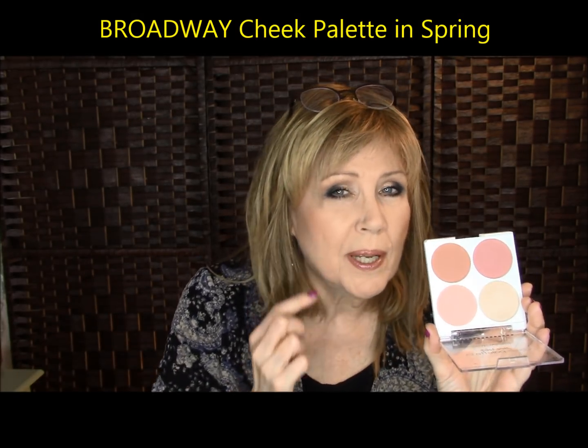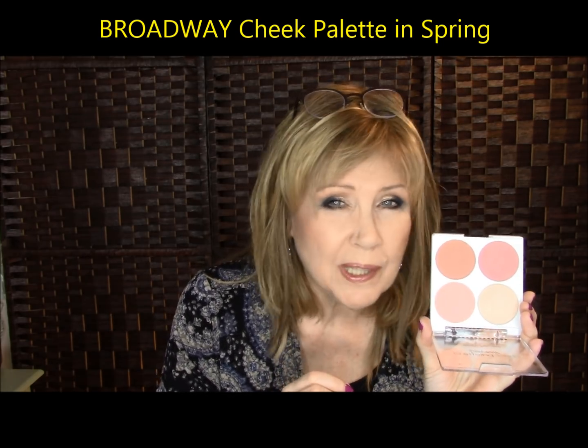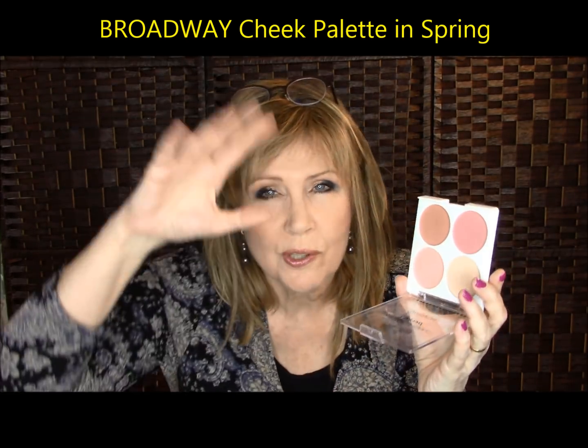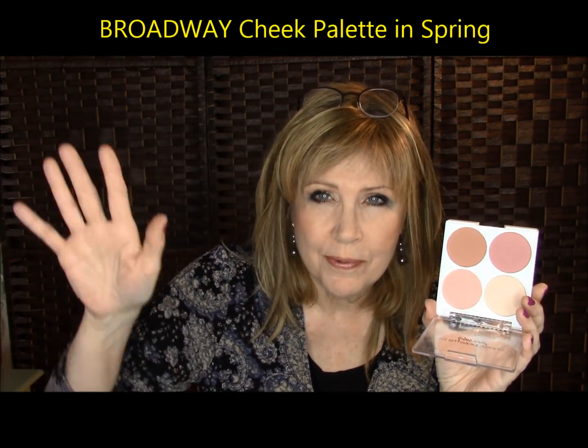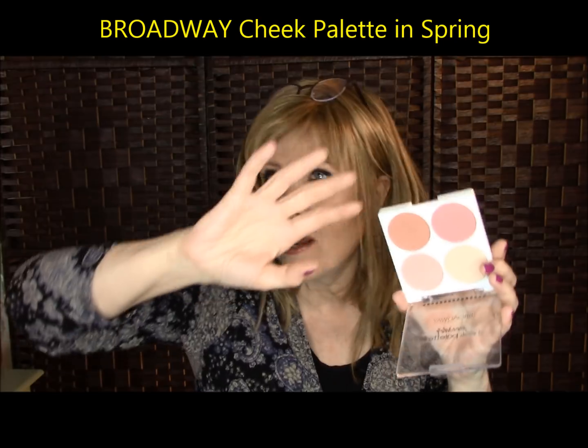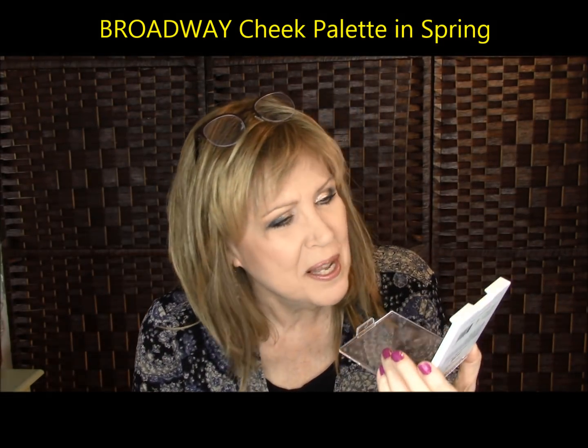Pigmentation isn't bad, but it was one of those things where I put on my cheeks and a few hours later I didn't really see it. So I think it kind of dissipates into the makeup universe, like there must be some powders and things floating around in the air somewhere over the ozone. But there was just not too much left of this. This shade was not bad at all.